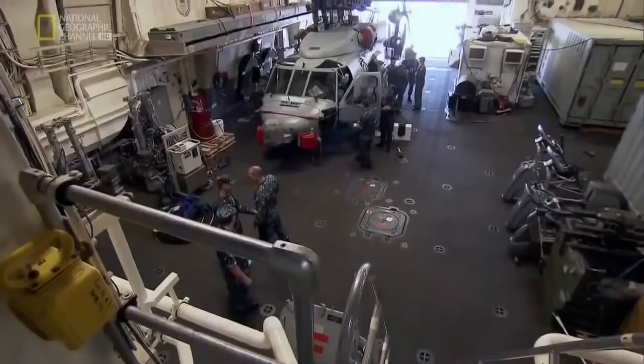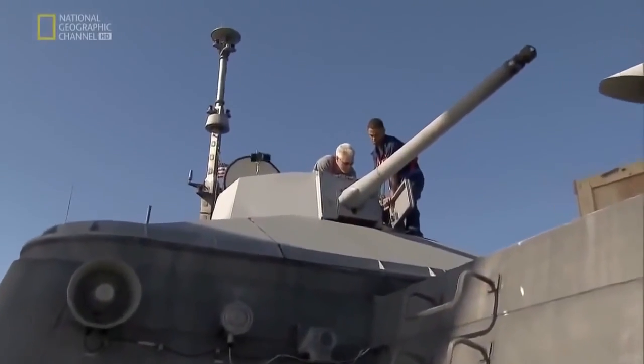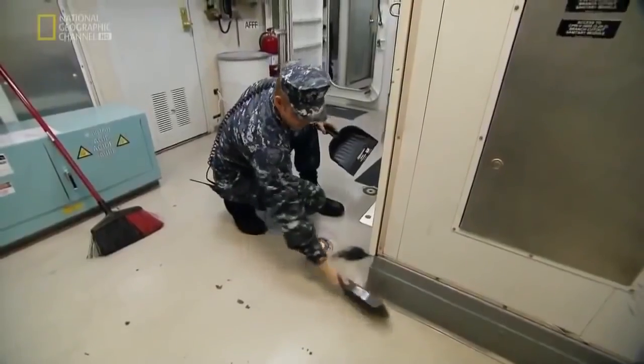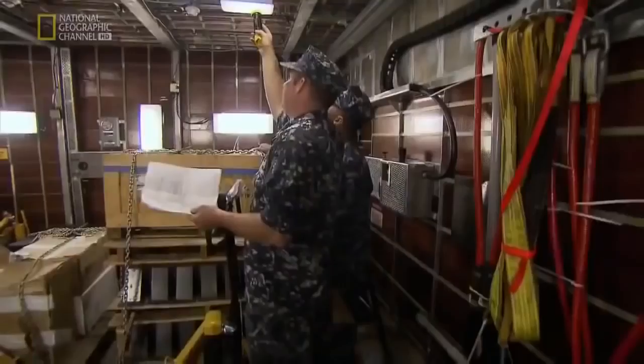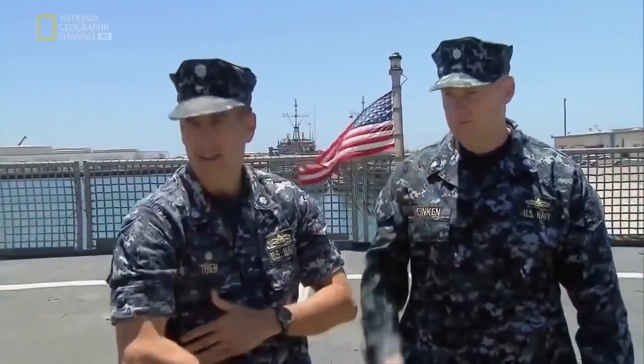USS Freedom remains docked in Port Hueneme as civilian specialists wrap up repairs on her two 30-millimeter gun mounts. The end is in sight. There's light at the end of the tunnel. After 2 days on dry land, the captain and crew are itching to return to the firing range to finish testing. Just tell me what's going on.